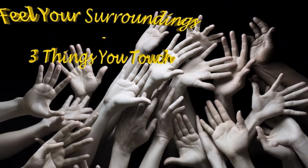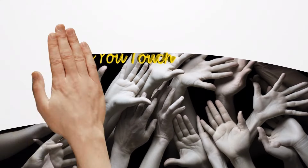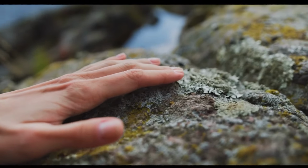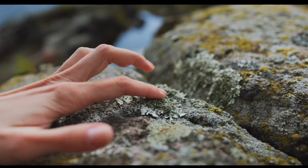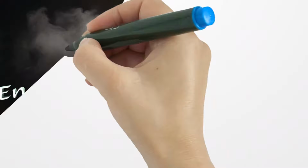Feel your surroundings. 3 things you touch. Become aware of 3 things you're currently touching. Name each sensation in your mind, such as lips touching each other, back against the chair, feet inside shoes. This tactile connection further grounds you into the environment.